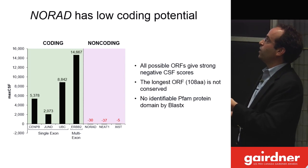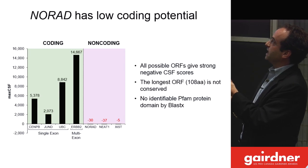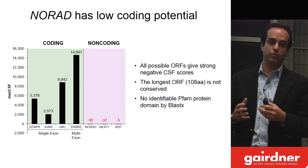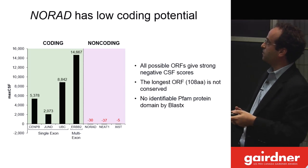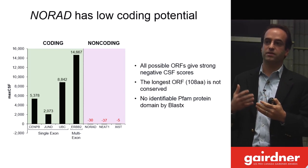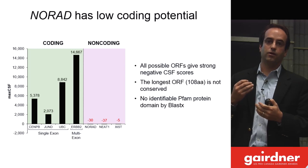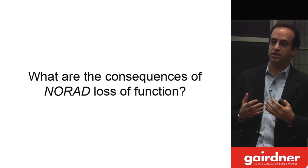And when you apply one of those metrics called phylo-CSF to this transcript, which I should mention we've been calling non-coding RNA activated by DNA damage, or NORAD, you see that there's really no detectable conserved open reading frame anywhere in this transcript. And the highest scoring open reading frame scores similarly to other known lincRNAs such as Xist, that we've already heard a lot about. So as far as we can tell, there's no conserved open reading frame, and the conservation of this transcript is not being driven by a protein coding function. So what is it? What does it do?